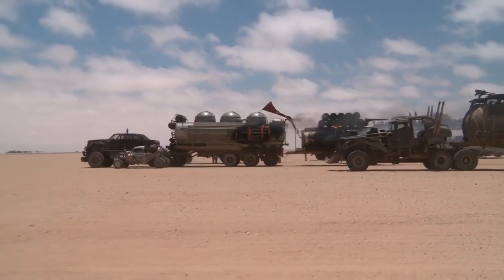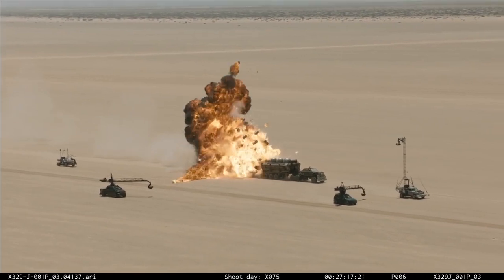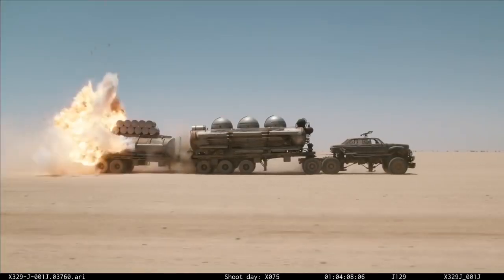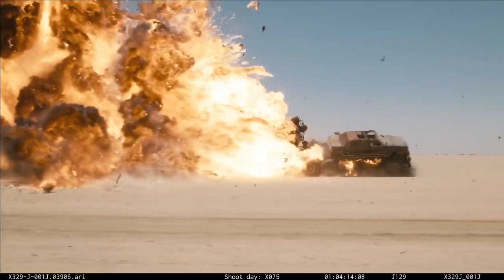The production team had a remote-controlled truck that was used to drive across the desert. The explosion, much like the one from Game of Thrones, is progressive as it goes along. They had to use over 1,000 liters of fuel to pull this off, and it was shot on its own and then added into the scene later in post-production.